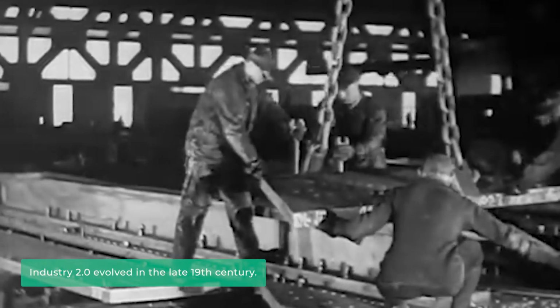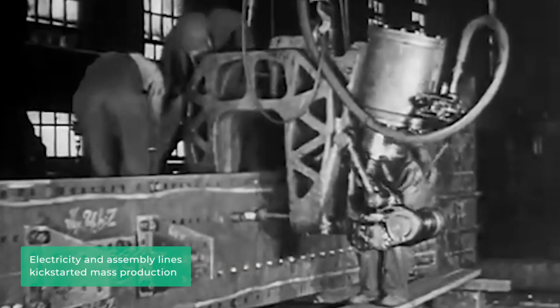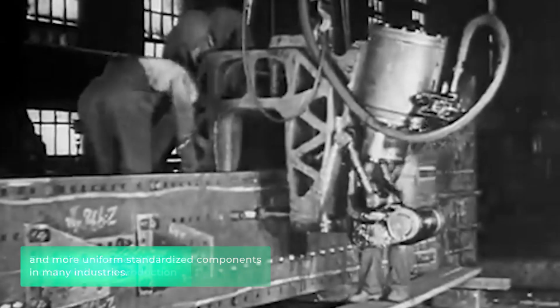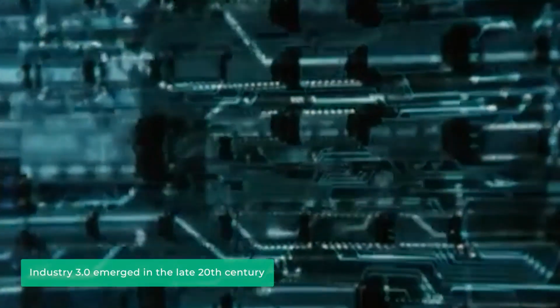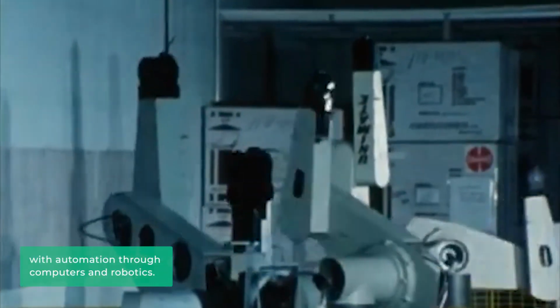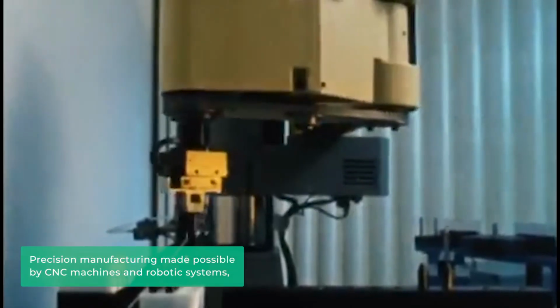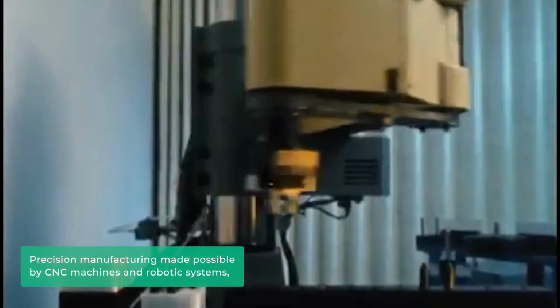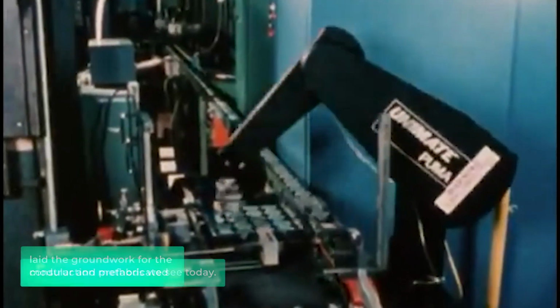Industry 2.0 evolved in the late 19th century. Electricity and assembly lines kick-started mass production and more uniform, standardized components in many industries. Industry 3.0 emerged in the late 20th century with automation through computers and robotics. Precision manufacturing, made possible by CNC machines and robotic systems, laid the groundwork for the modular and prefabricated construction methods we see today.